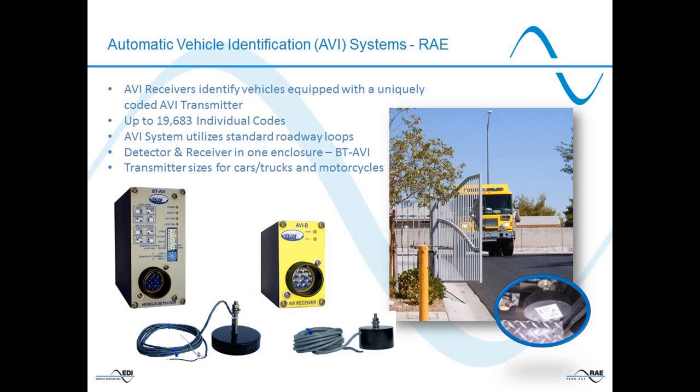Another specialty detection product line is our automatic vehicle identification, or AVI, receivers, transmitters, and dual purpose receiver detectors. This is where a uniquely coded AVI-B receiver is placed in the operator of a parking or gated entrance and is connected to the vehicle detector loop network. So now you have a vehicle detector and an AVI receiver connected to the same loop zone.